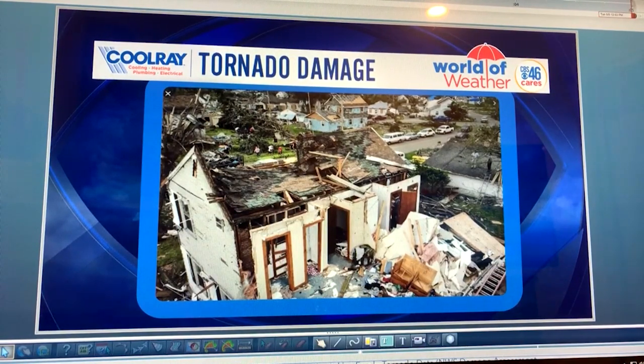So this is a picture of what tornado damage looks like. This is what would send the National Weather Service out. And again, they look at the buildings themselves. Was it a mobile home, which is a little weaker? Is it a brick structure, which is stronger? What kind of home was damaged? Was it just the roof? Was it just the siding? Was it just the shed, or was it the entire house?